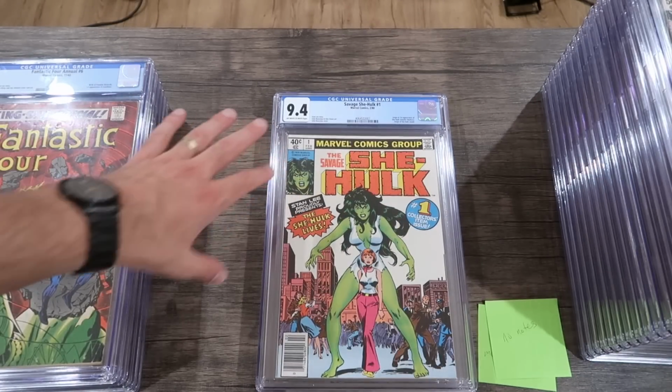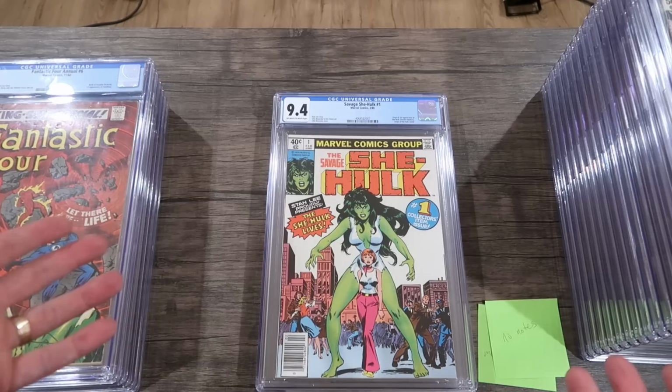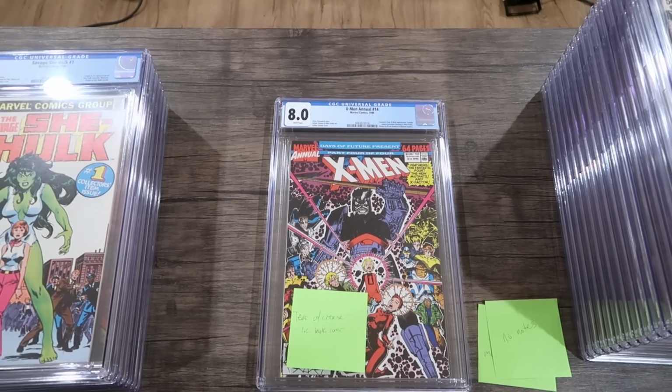And so this book has no grader's notes. That wouldn't affect the grade, but there are a couple of tiny spine ticks here on the back cover, so I'm not sure that it would be worth it. If you could disguise those a little bit because it's a white cover and really flatten it out with a really good presser, it could be worth it to take a shot at that 9.8, because the 9.8 newsstand of this would be awesome to have, but it's not worth the risk for me.